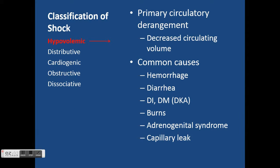Okay, so again, we're going to talk about the heart failure aspects in shock. So if you look at the classification of shock, there's various types. Hypovolemic shock is typically when you have a decreased circulating volume, and it can be caused by multiple things. Most commonly, if it's traumatic, it's going to be hemorrhage. Otherwise, it's most likely going to be due to volume loss due to GI losses such as diarrhea. Other causes of hypovolemic shock include DI, diabetes mellitus, meaning DKA, any kind of burns, adrenogenital syndrome, and capillary leak.